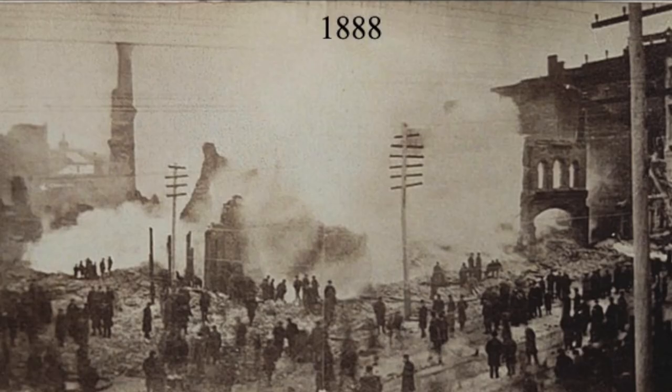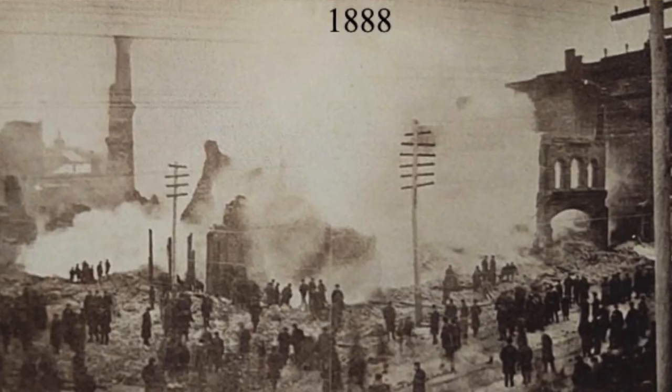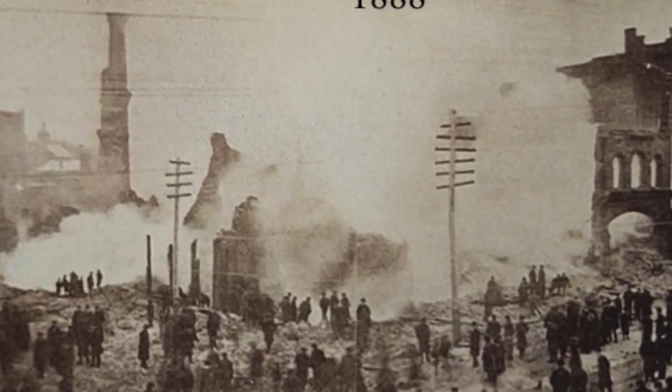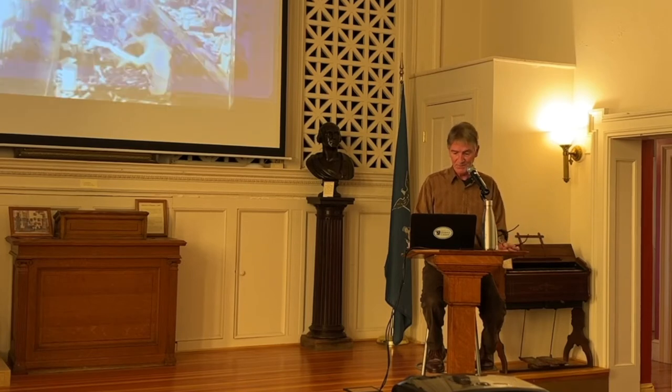Within about a year of building their factory, there was a tremendous fire on Genesee Street in 1888. And this is the scene. We have about two pictures from this fire, and it took out more than a whole block, including their factory. Looks like a war zone, doesn't it? Dresden. But they rebuilt. The factories did employ men, women, children, all ages.